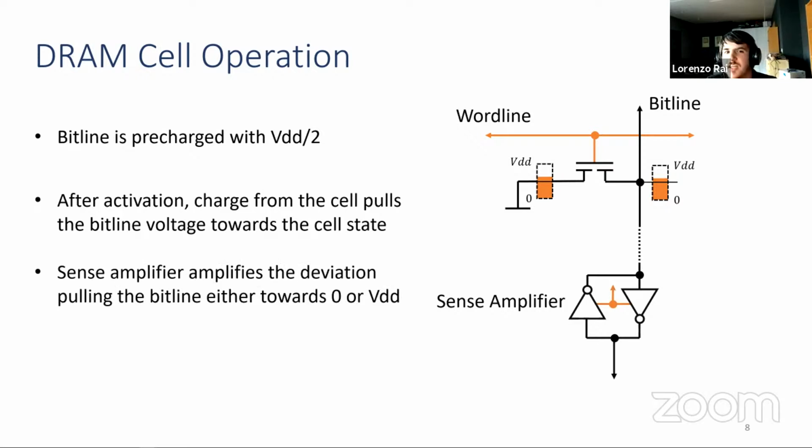Afterwards, the sense amplifier will activate, pulling the bit line either towards the supply voltage or 0, depending on the voltage on the bit line. The charge in the capacitor is now refreshed, and the data is stored in the row buffer, ready to be read or written to.